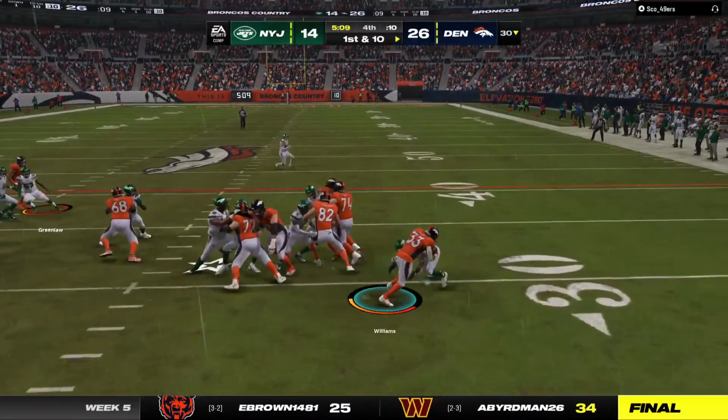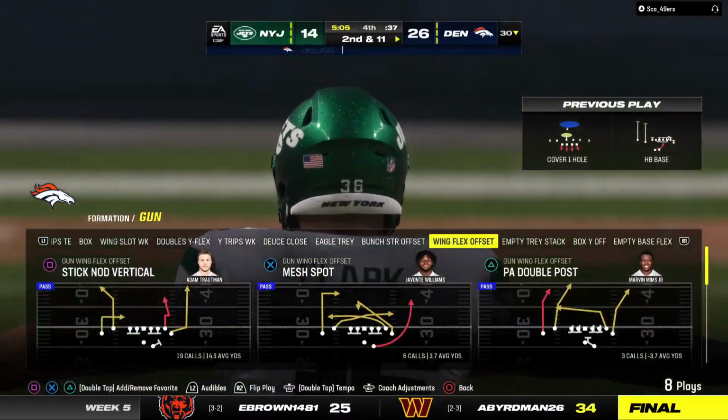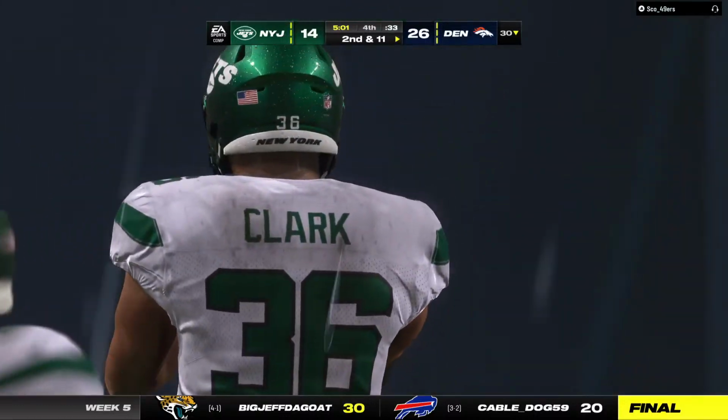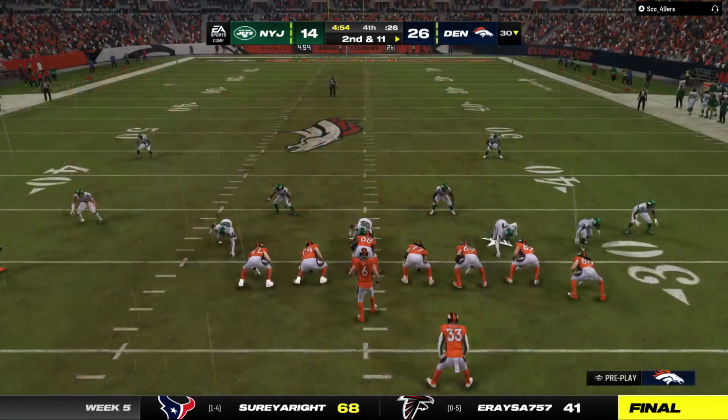Now a man who's been busy this afternoon, it's Williams. And after the good gain last play, this time he's going to be stopped behind the line of scrimmage. Officially, it's a 1-yard loss. That's going to bring up 2nd and 11.